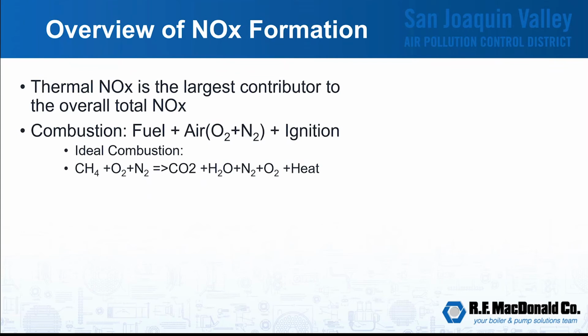When looking at combustion itself, it's fuel and air plus ignition, and the ideal combustion that we have is CH4, oxygen, nitrogen, converting into CO2, water, free nitrogen, and free oxygen, and it gives off heat for us to use in our process.